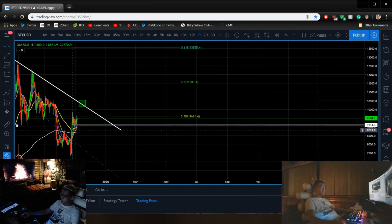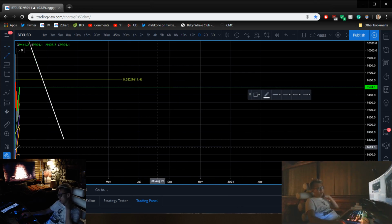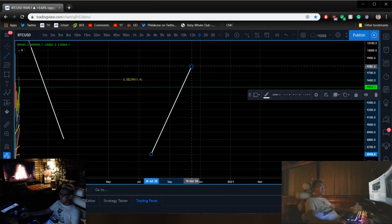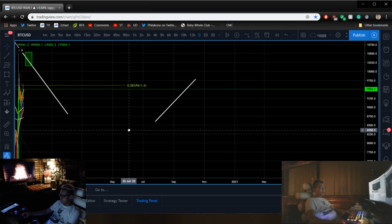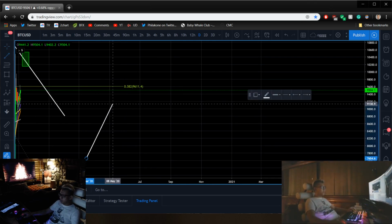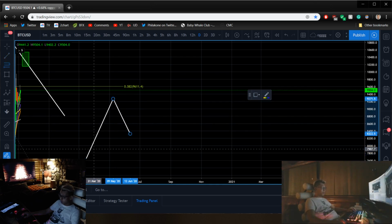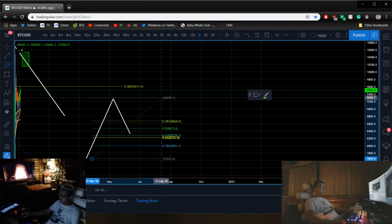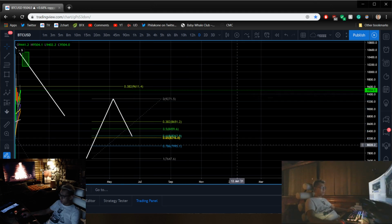Now, let me recite for those that are unsure with this logic of mine. So when we're counting a wave to the upside, it will retrace. You would love to buy at the golden ratio. The golden pocket, rather, is a zone between the golden ratio at 0.618 and 0.650.